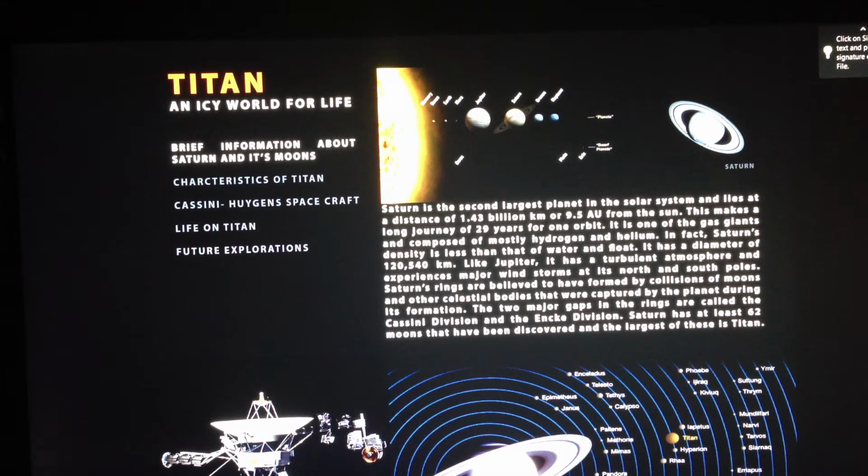To begin with, we would like to provide some information about Saturn. It's the second largest planet in the solar system, and it lies at a distance of 1.43 billion kilometers, or 9.5 astronomical units from the Sun. This makes a long journey of 29 years for one orbit around the Sun. It is one of the gas giants and composed of mostly hydrogen and helium. In fact, Saturn's density is less than that of water and it floats.